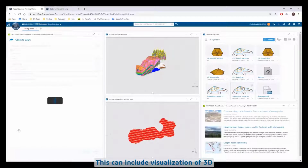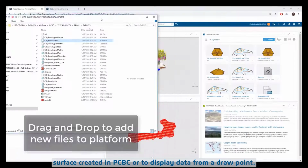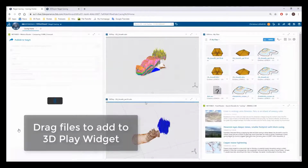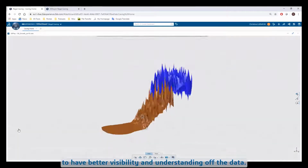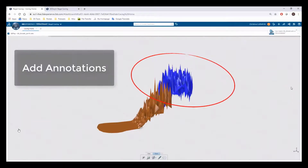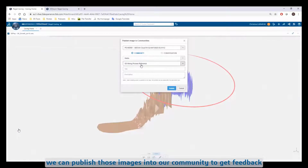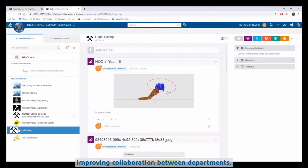This can include a visualization of 3D surface created in PCVC or to display data from a Drawpoint. New file can be easily included and shared to have better visibility and understanding of the data. By adding annotation, we can publish those images into a community to get feedback from your team members to be sure that the data utilized is correct, improving collaboration between departments.